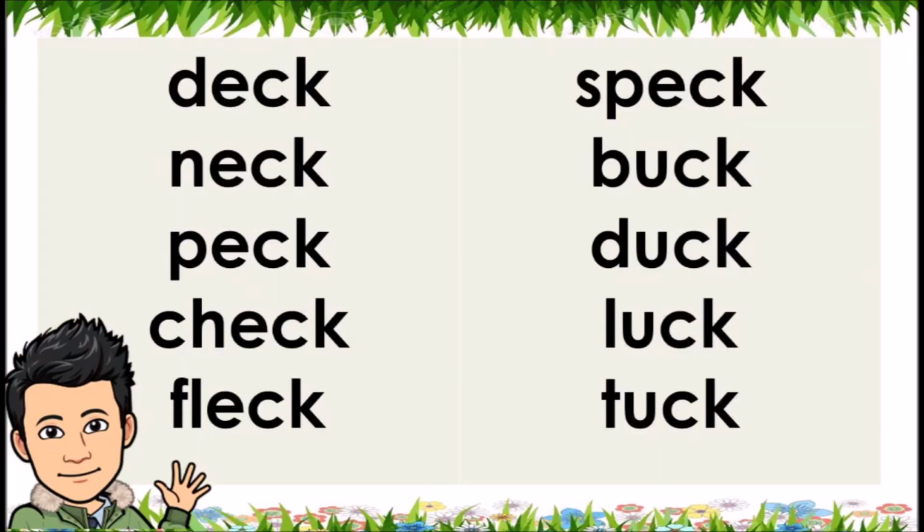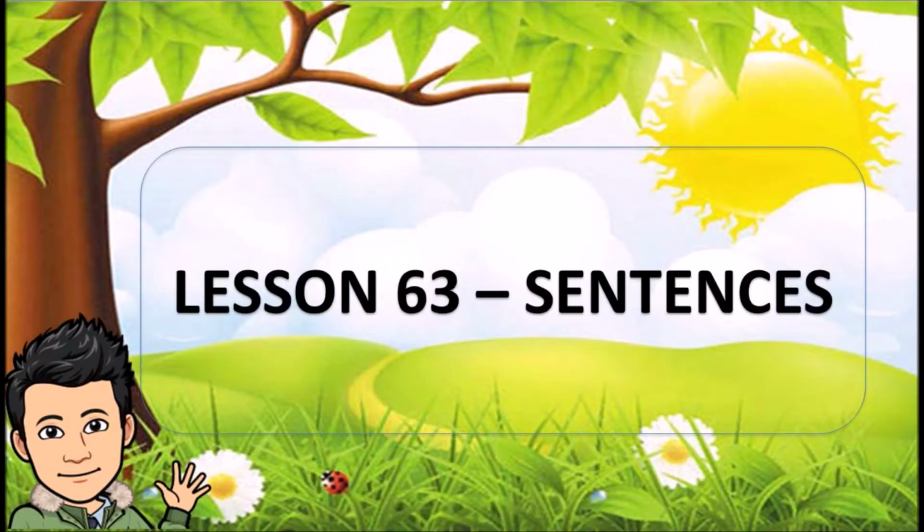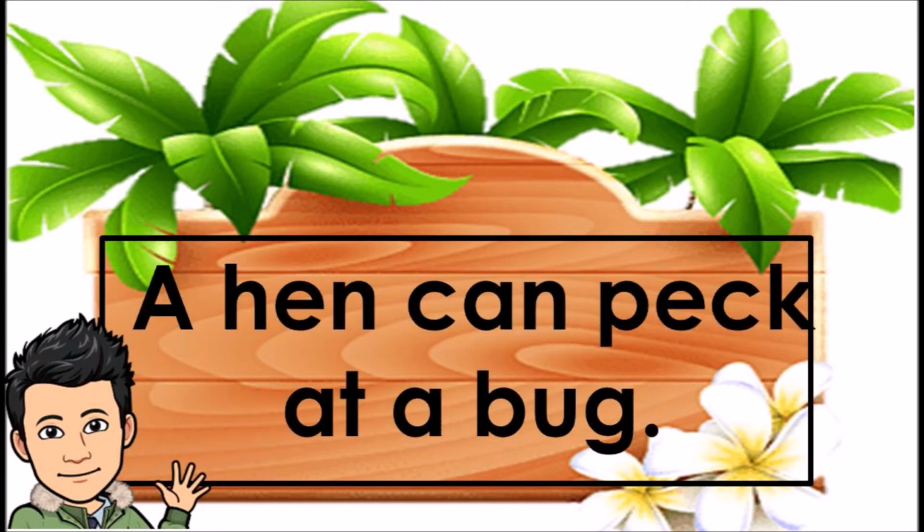Deck, neck, peck, check, fleck, speck, buck, duck, luck, tuck, truck, pluck, cluck, chuck, stuck, struck. Lesson 63, sentences. A duck can swim in a pond. A hen can peck at a bug.